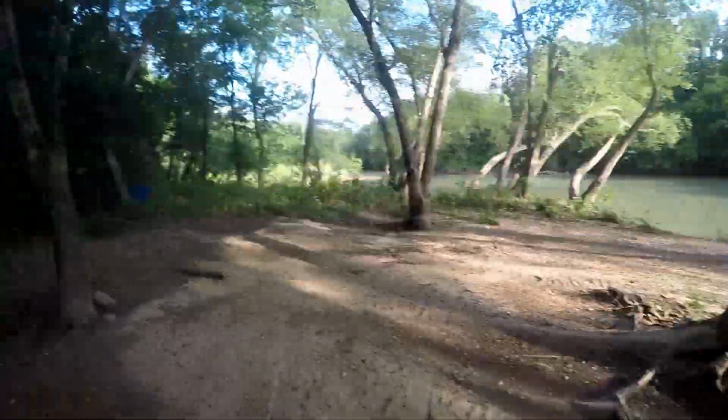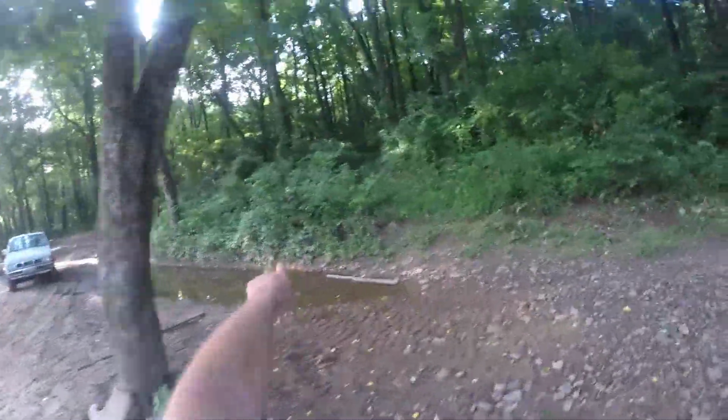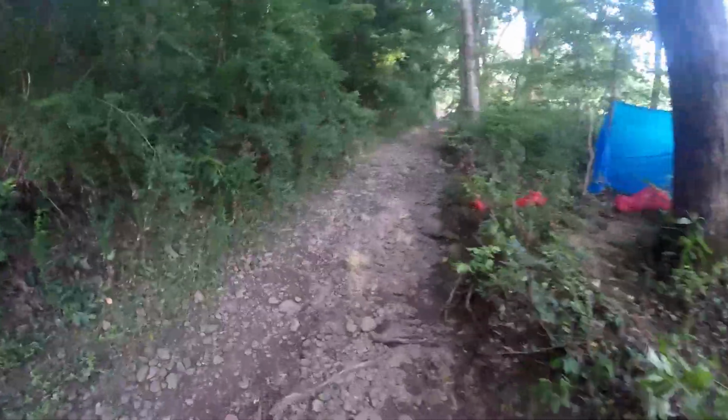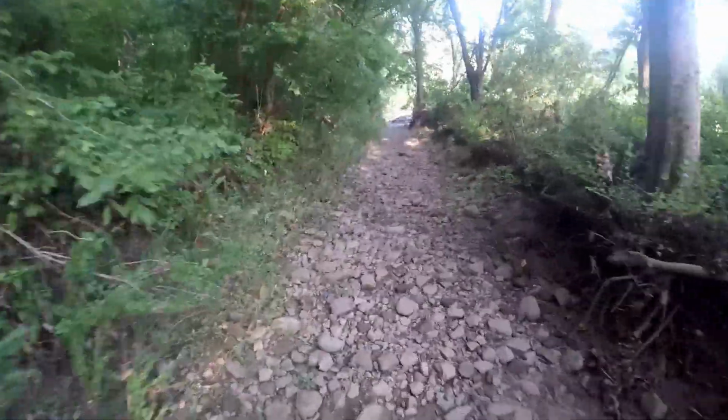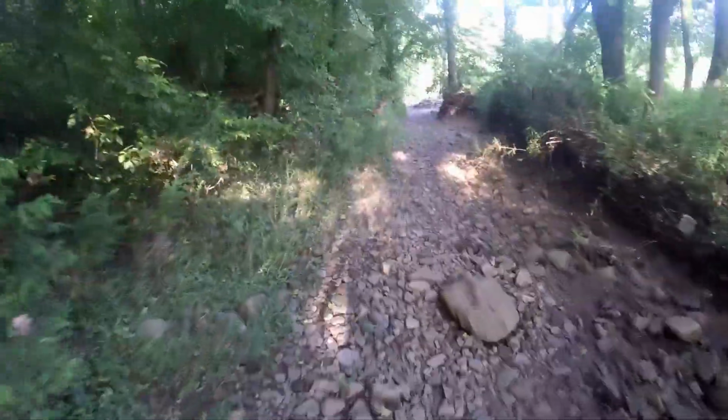Okay, so this is where our camper was. It was right here. The water was up in there, as you can see, where it's rushed along. And as you can tell, it pushed all this off. So I walked down this road yesterday when I had some water all in it, and I got down here and I could see some of my stuff. So we'll see if we can find it today.